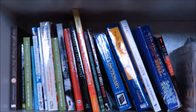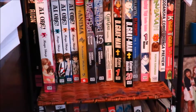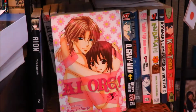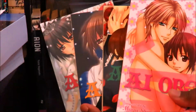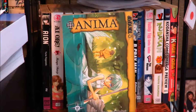So these I actually put in alphabetical order. Don't ask me why, I just did. Ion by Yuna Kagesaki. I Only Want to Love Me by Mayu Shinjo, Volumes 3, 4, 5, and 6. If you haven't read this yet, I definitely recommend it. It's freaking amazing. Anima Volume 2 by Natsumi Mukai.